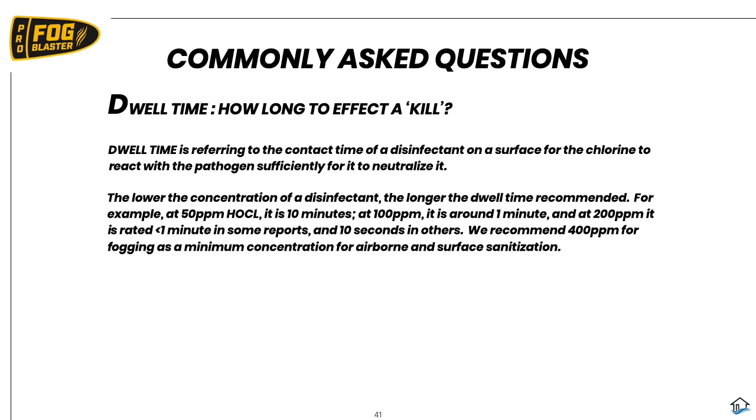And that's the point. Now, you could use other disinfectants, and so you would want to have a look at the test reports from those disinfectants in evaluation of what concentration you might need to effect a very short kill time or dwell time for coronavirus.